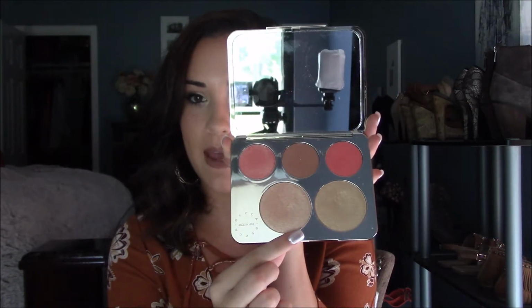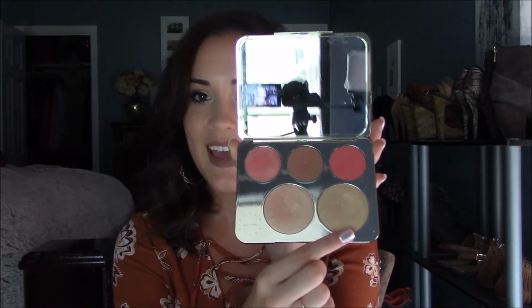Next thing I wanted to talk about is the Jaclyn Hill Becca, her collaboration with Becca Cosmetics, and this is the Champagne Glow Face Palette. So it comes with 2 highlighters, Champagne Pop and Prosecco Pop, and then it's got 3 blushes. It's got Rosé Spritz, Amaretto, and Pamplemousse. I do not have a bad thing to say about any of the products in this palette. I love all of the blushes. I love both of the highlights.